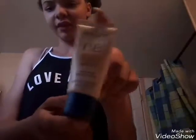Okay, so yeah, I got that done. And now I either put these two on. It depends on my mood, but this one, the Beauty Benefit Cream, it prevents acne. And so yeah, it's BB.